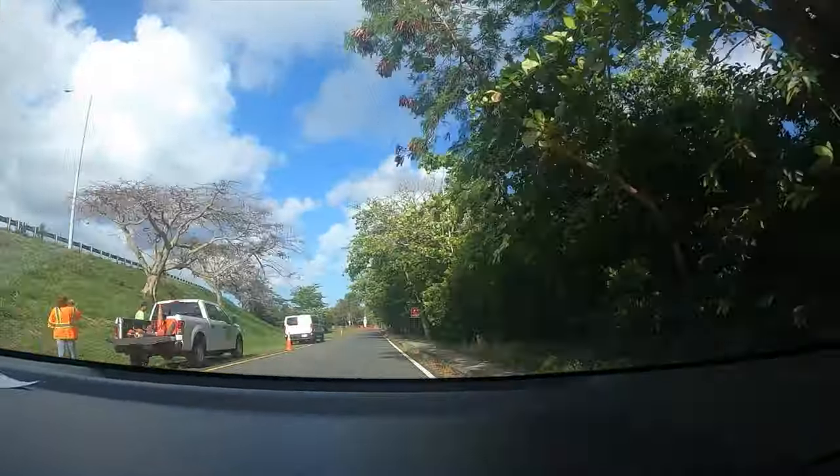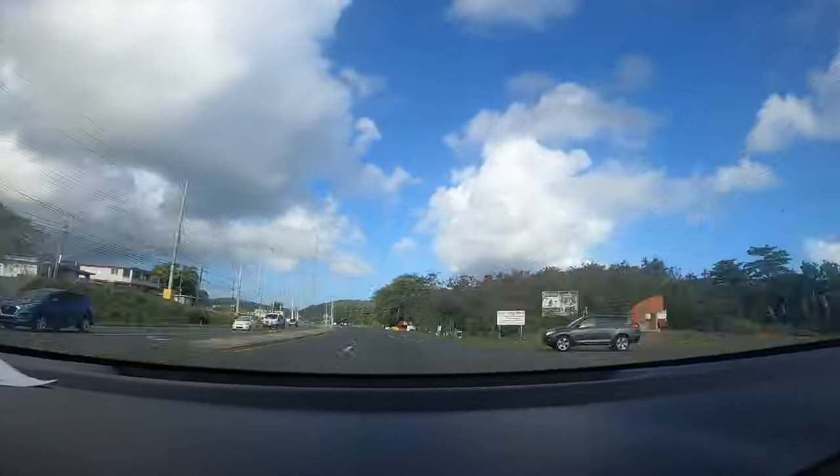The next morning, we headed out early to go to El Yunque, deeper into the jungle to do a little bit of hiking. This is our drive from the Airbnb in Luquillo over to El Yunque.